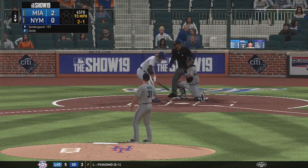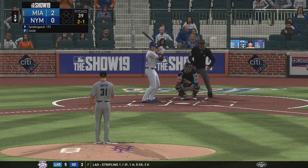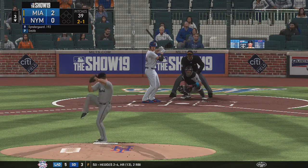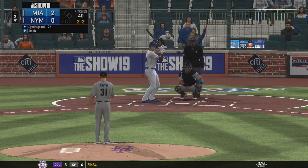Yeah. 2 balls and a strike. 2 balls, 1 strike. The count. Right on the corner. 2-2.